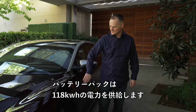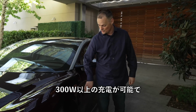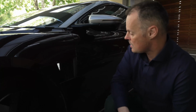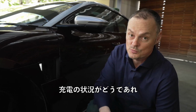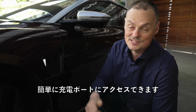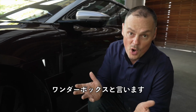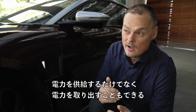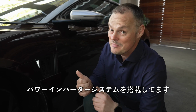The battery pack provides 118 kilowatt hours and over 300 watt charging. Now, one of the smartest things, in my opinion, that Lucid achieved when they designed this car was to make their charging port universally accessible. What that means is whatever the charging situation you have available for this car is, you will be able to access it. And that's thanks to a very clever unit that sits within the car, which they've called a Wunderbox or Wonderbox. And that has not only the battery management system, but also power inverter system, which allows you not only to put power in, but also take power out.